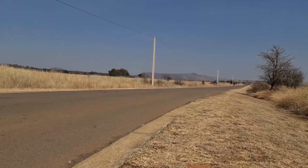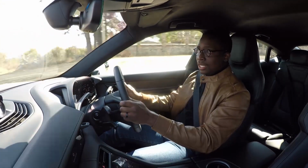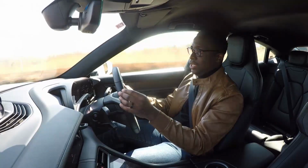And one thing we need to remember about an electric car is that it doesn't have a peak torque curve. So if I do this, the car reacts instantaneously.